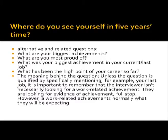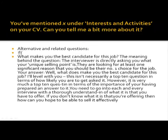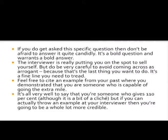Where do you see yourself in 5 years time? Alternative and related questions are: what are your biggest achievements? What are you most proud of? What was your biggest achievement? So if you get this question, the interviewer is trying to ask you, where do you see yourself in 5 years time?